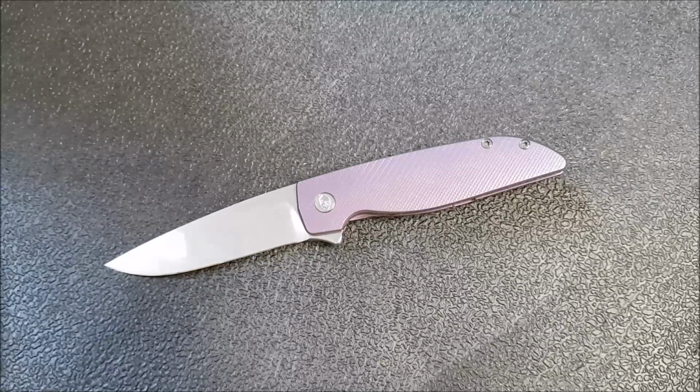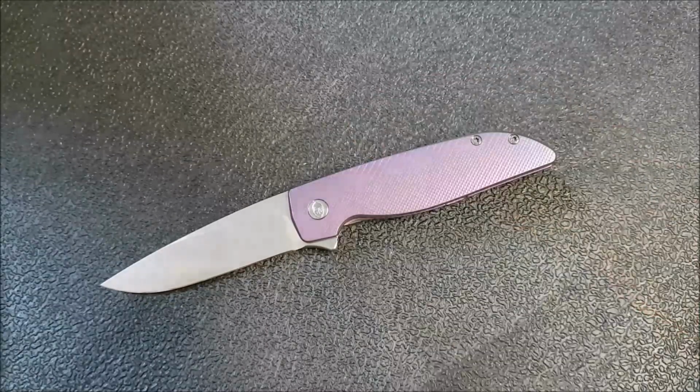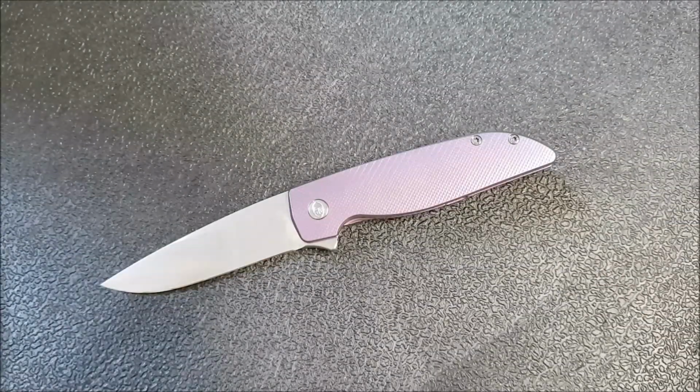The question that always comes up in my mind when I'm handling this, when I'm looking at it, even as I was writing this review, I really struggled with the value. How do I, and I still don't know if I've gotten it right, guys. I really don't. Have I been too critical? Have I been not critical enough? There's going to be a spectrum on that.